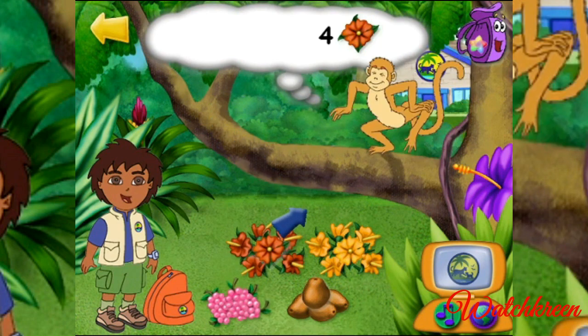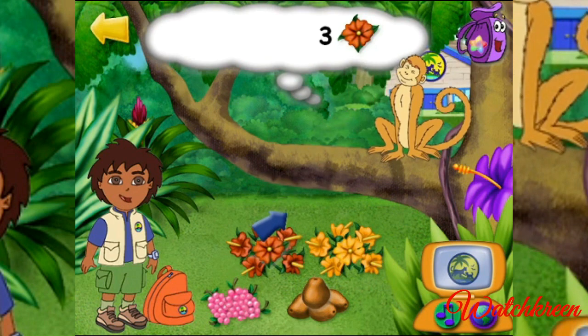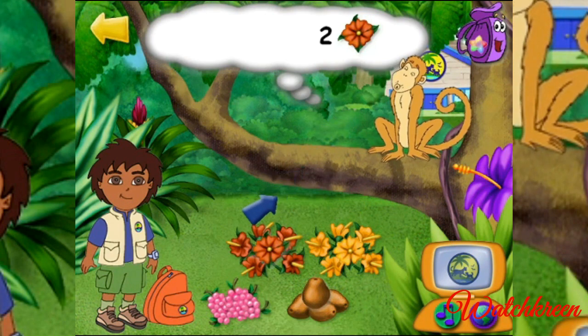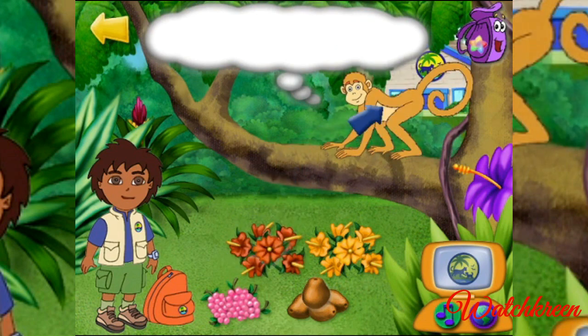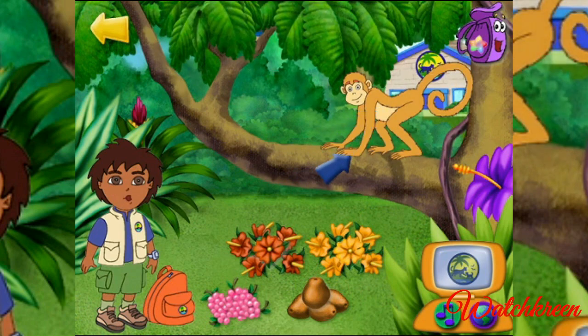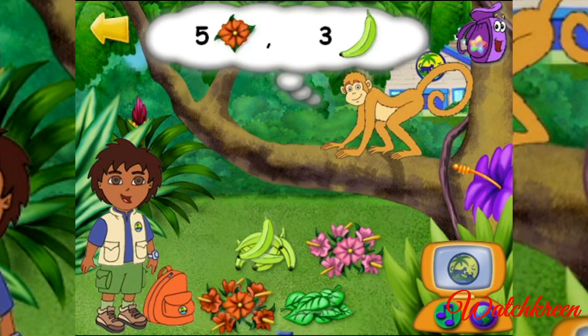The squirrel monkey likes that. Fantastico! The squirrel monkey likes that. Good finding! The squirrel monkey likes that. You're really good with animals. The squirrel monkey loves the food you gave her. The squirrel monkey is still hungry. Now the squirrel monkey wants 5 orange flowers and 3 green bananas.